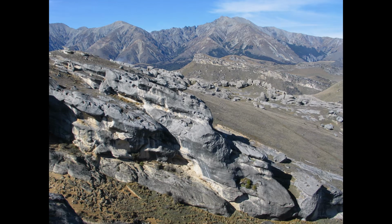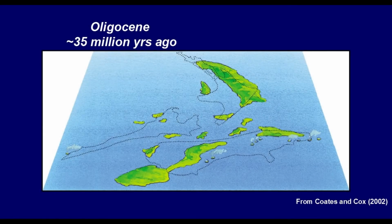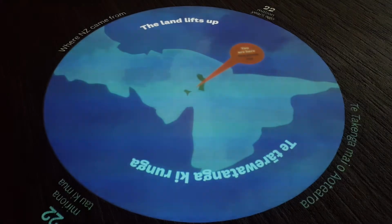After this period, the Oligocene, about 35 million years ago, this process continues, and by the middle of the Oligocene, New Zealand looked like just a chain of small islands. After that, the shoreline around New Zealand began to pull back from the land. New shore sediment became deposited further and further out as new land emerged.